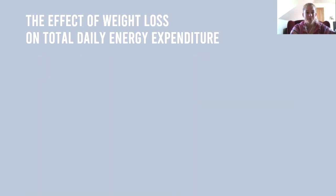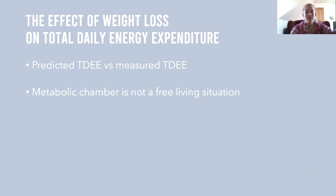For the effect of weight loss on total daily energy expenditure, they measured predicted total daily energy expenditure versus measured total daily energy expenditure. One of the issues with this is that we have to rely on those predictive equations being correct for that individual. They did do things to standardize them, but it's just something to bear in mind, that we do have to rely on those predictive equations being representative of the sample that we've got.